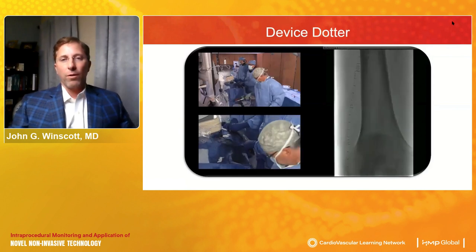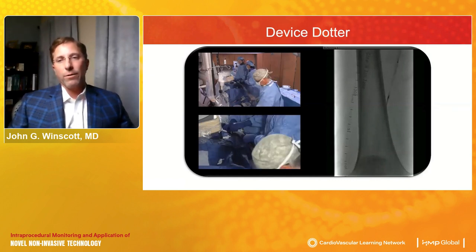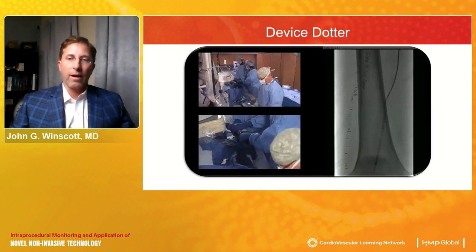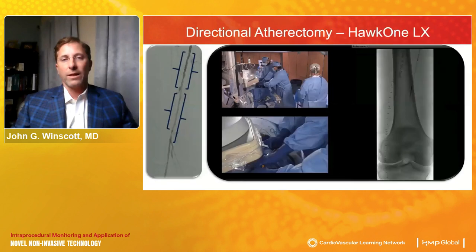Once the Spider is deployed, we then took our atherectomy device. This is the HawkOne LX device. We were able to daughter through that segment with the catheter without having to pre-dilate. What I like to do in this case is, once we get through the occlusion, pull the catheter up and then take an angiogram. Because of the daughter force of the device, it creates antegrade flow. So then you can make active, educated decisions about which direction you want to remove plaque with the atherectomy cutter.